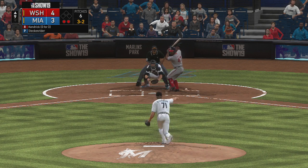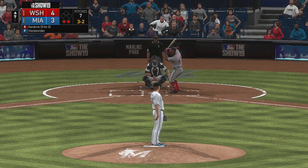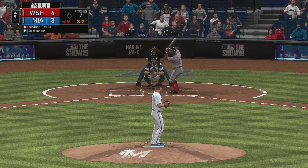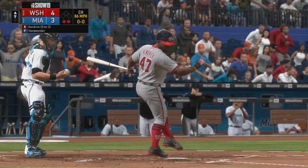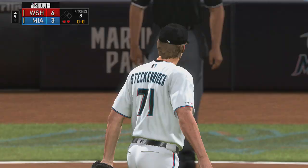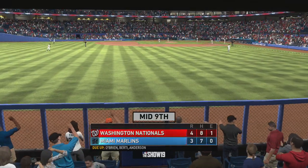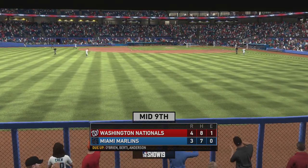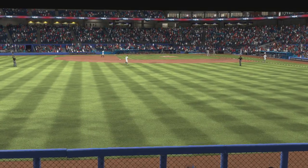The next 3-2. Had to sit back on the changeup, and he did a good job to get the bat on that one. Struck him out, so it remains a one-run lead as they head in for their final set of swings. So one run, one hit, no errors, and no one left. 9-1-2 scheduled to lead off the bottom of the ninth. Washington leads this one 4-3.